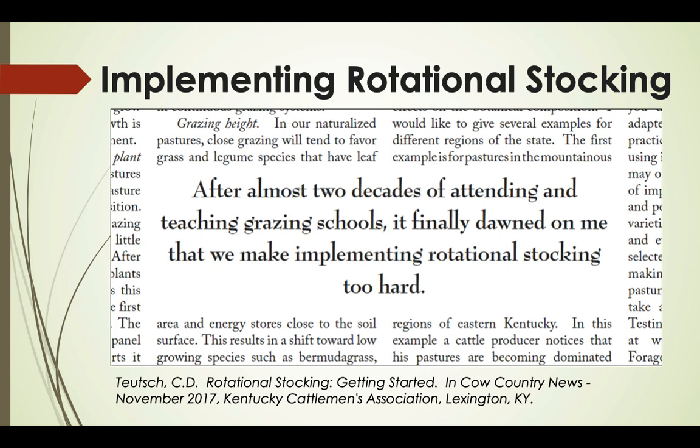And that's important. That's important just to get started. So you don't have to spend a lot of money. You just have to close some gates. And then when it grazes that pasture down, open that gate up and let them go. And over time, you'll start to see a benefit to that. And then you'll say, well, what if I took that larger pasture and I made it into 2 little ones? Boy, I can do that really easy with some temporary electric fencing. And you're off with a rotational stocking system.